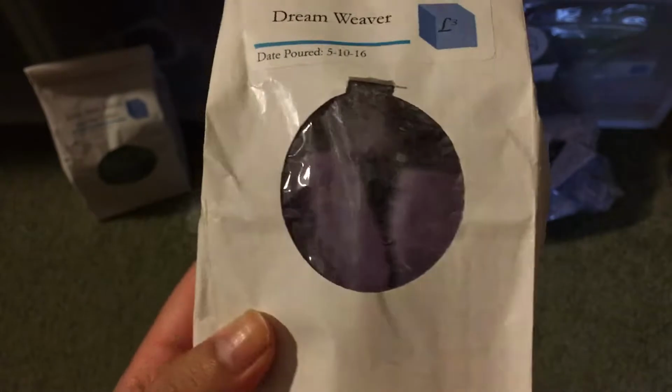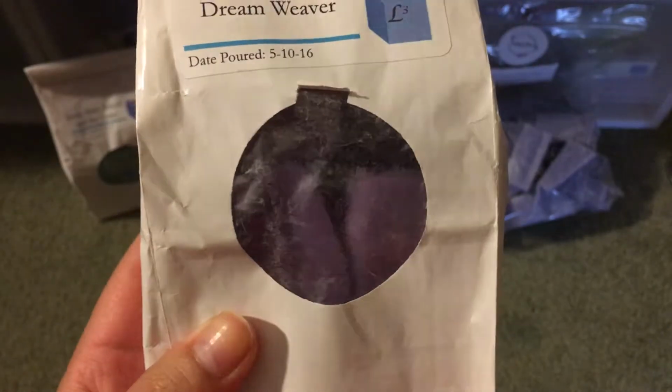Next thing I have from L3 is Dreamweaver, and this one again is little squares. I don't know if you can see, but they're little squares. And this one is a blend of lavender cream, sugar cookie dough bread, and this is an L3 house blend, so it's a blend that Jennifer created herself.